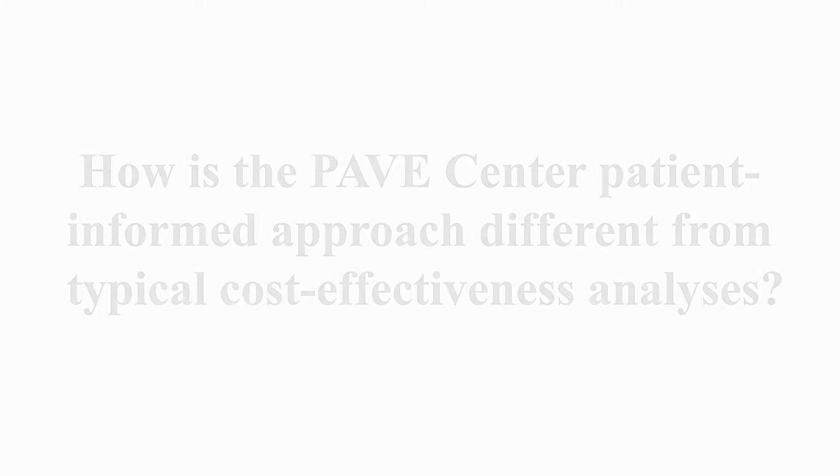By taking that perspective that's either from society's point of view or patient's point of view, we can begin to understand a number of other things that are important, such as caregiver time. So patients might have a family member who's helping them with their treatment, either taking them to treatment or taking care of them at home.